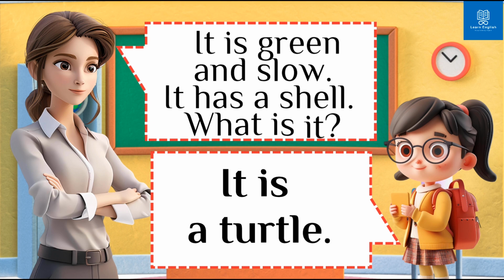It is green and slow. It has a shell. What is it? It is a turtle.